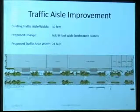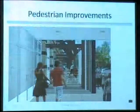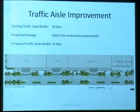For the traffic aisle improvement, the existing traffic aisle is 30 feet in width. What the applicant is proposing to do is add 6-foot landscape planters at the end of each of the parking aisles to effectively narrow the traffic aisle to a width of 24 feet, with the intention of slowing traffic by narrowing the lanes.